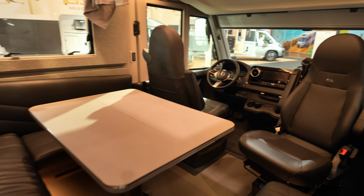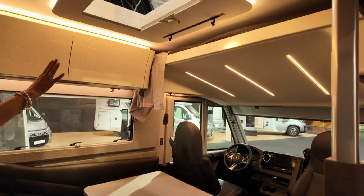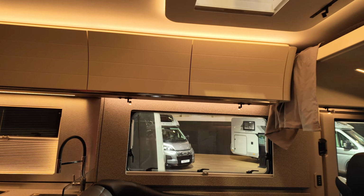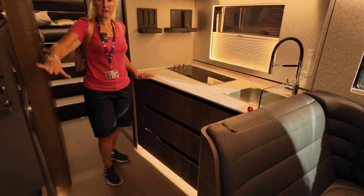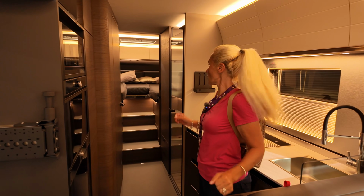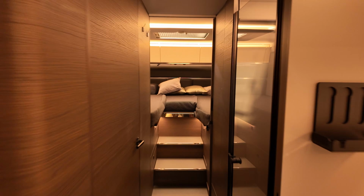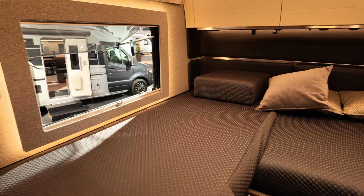So again, we've got the L shape, which I personally prefer as opposed to dinette, but it's each to their own. Drop down bed. This one, we've got the lighter colour cabinetry here, and then the darker colour along here. And again, the same big tower fridge and freezer. Now, because this motorhome is now over 8 metres long, we can see going back there into our rear bedroom with longitudinal beds. And we've still got our separate shower.